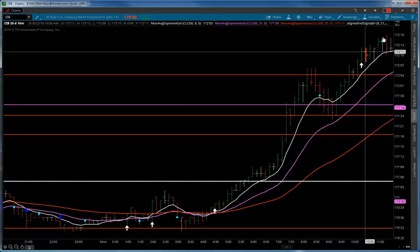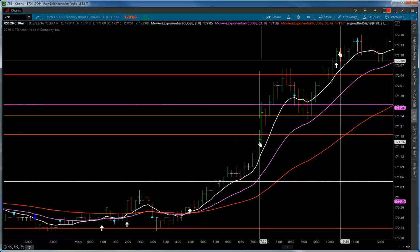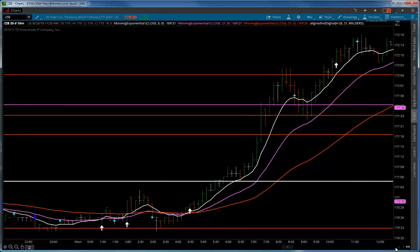But after a big trade like this, typically I'm done. I'm not going to give anything back if I can help it. But there was another opportunity for a few more ticks. So that was 822.